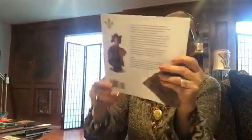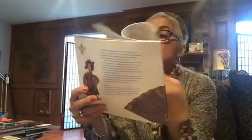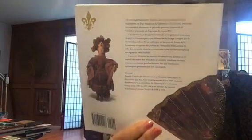All right, and then this is another French brochure. Not sure what it's about, but I just picked it up because it was only like a dime. I think it's a museum brochure, if I'm not mistaken. Seems to have some artifacts in the back there.